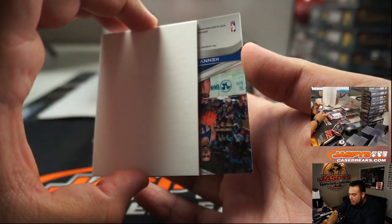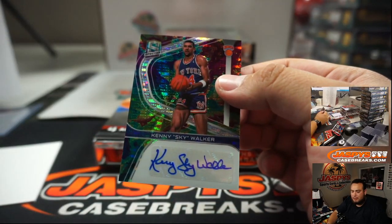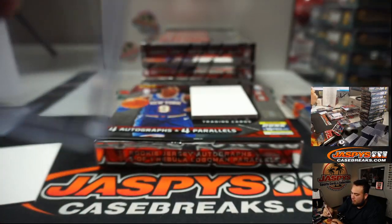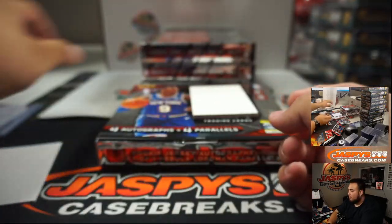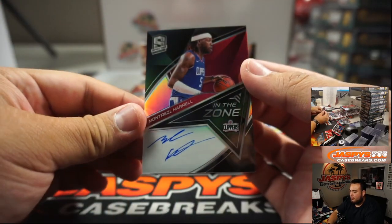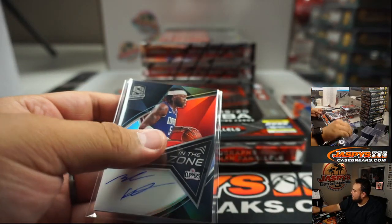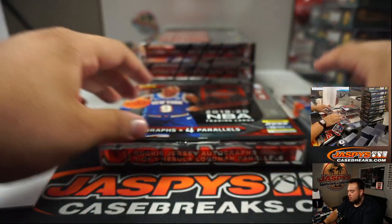And we got here Kenny Skywalker to 75 for the Knicks, going to Jeremy Tillman. And Montrezl Harrell to 99, the Clippers, Charles. Our next pack.